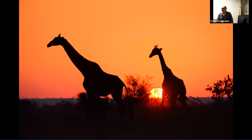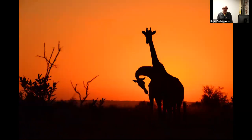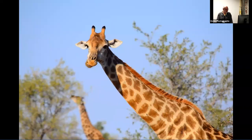You know how many times on different trips I've looked for something like this? Giraffes against a rising or setting sun. And lo and behold, there they were posing for me. Even the rare two-headed giraffe. Too many legs, yeah. And not all of them appreciated being photographed.